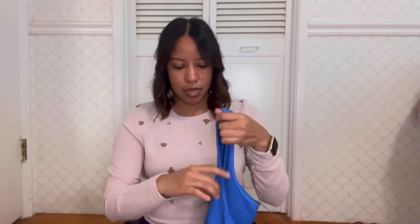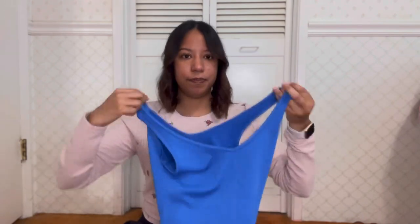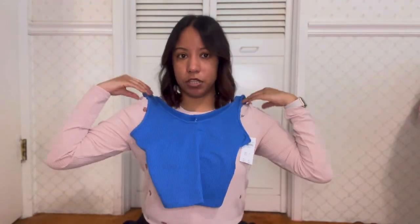I didn't buy it specifically for the concert, but I was thinking I could wear this blue one to the concert, right? I could wear this blue one to the concert and wear some white shorts. I'd probably wear my Adidas with it. I would wear sandals, but I don't want my toes to get stepped on while I'm at the concert.